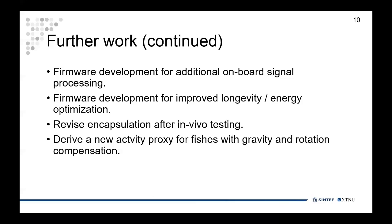As a final mention, because our implant carries a full 9-axis IMU, this allows us to compensate for unwanted acceleration contributions from gravity and rotation. We therefore wish to derive and compute a gravity and rotation compensated fish activity proxy we expect to be more accurate compared to that which is possible using acceleration alone.